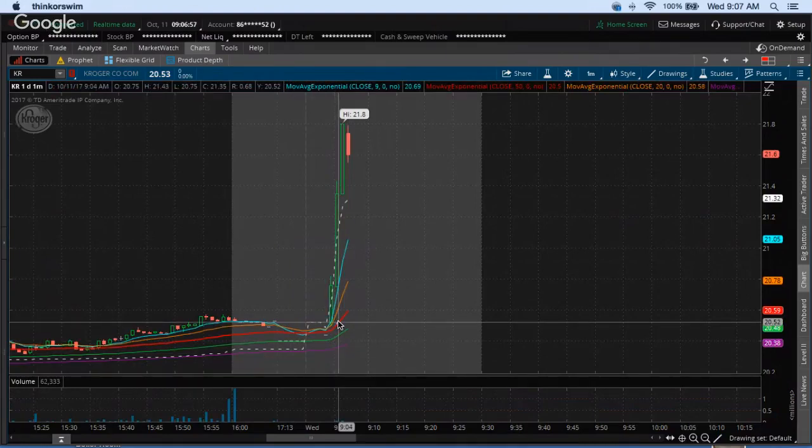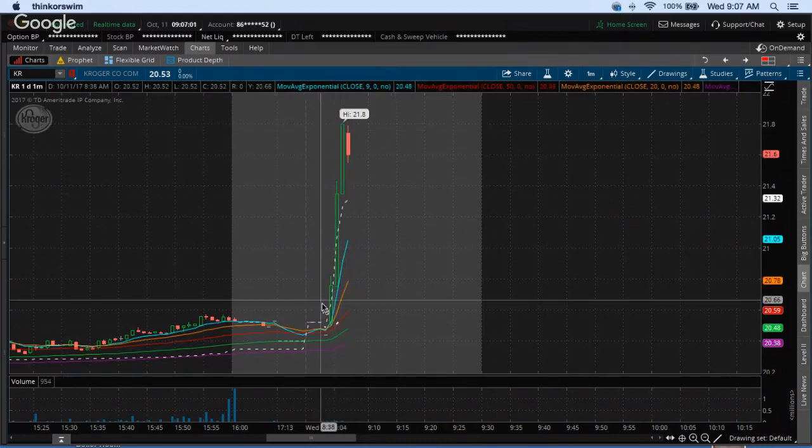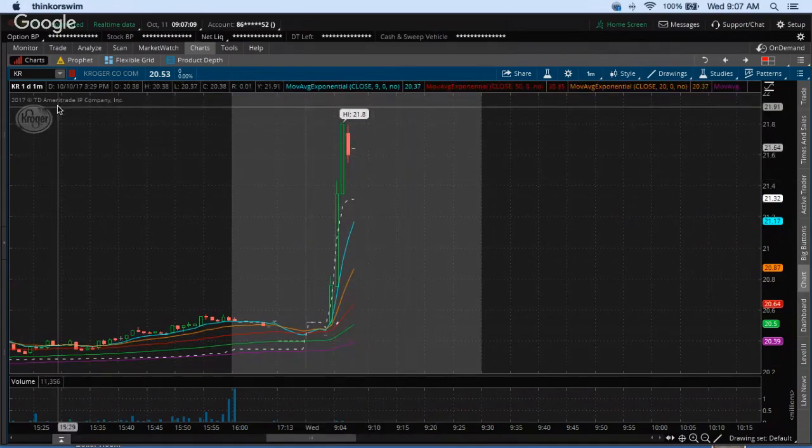I mean, I don't have enough time to really analyze it fully, and we don't have much chart pattern going on right now. We just have a straight up movement. So we really want to see some type of pullback, a newer low, give us some type of direction, some type of pattern to go off of.